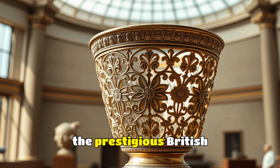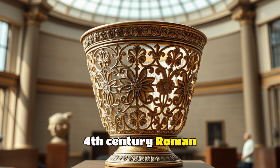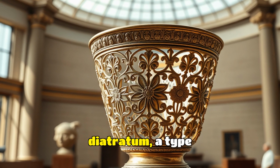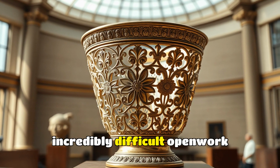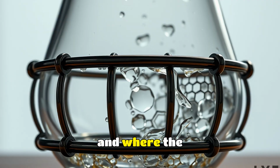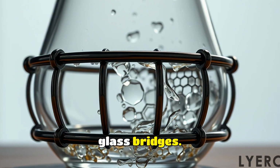Currently housed in the prestigious British Museum, the Lycurgus Cup is a 4th century Roman cage cup, or diatretum, a type of luxury vessel renowned for its incredibly difficult openwork carving, where the outer decorative cage is connected to the inner beaker by tiny hidden glass bridges.